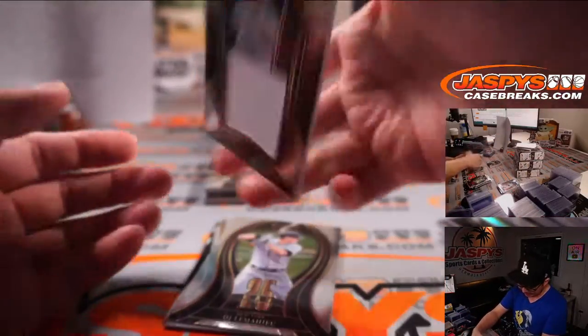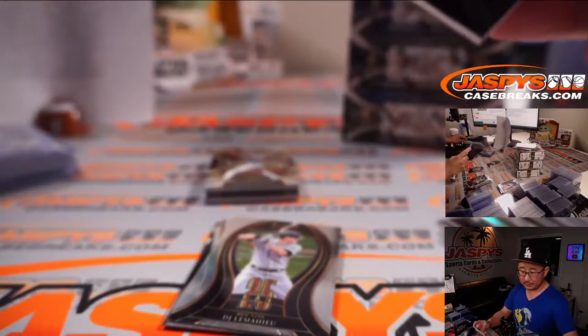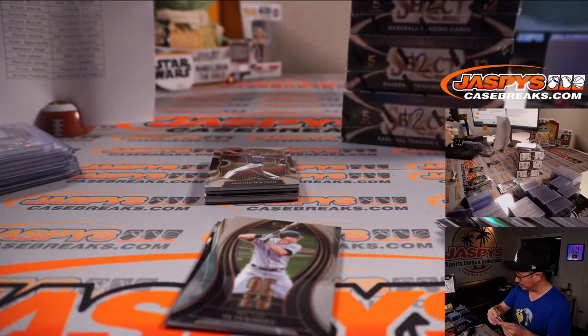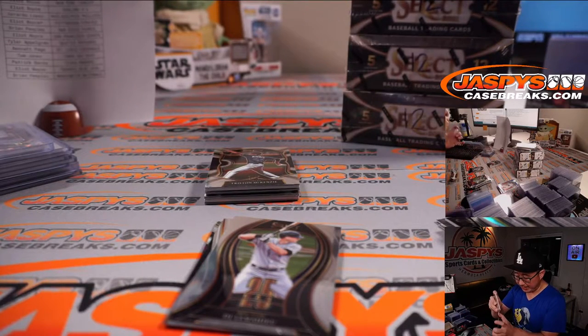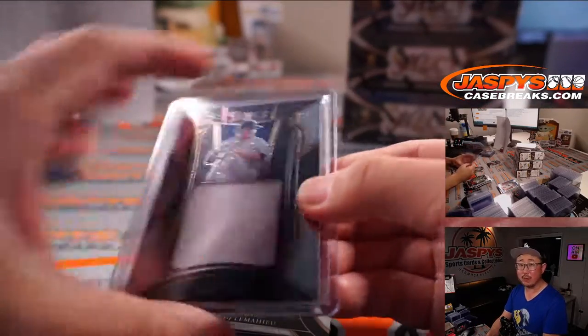We got a Casey Mize piece of his jersey. Jens with the Tigers. Future ace potential here. He's having a solid season. Former number one overall pick.